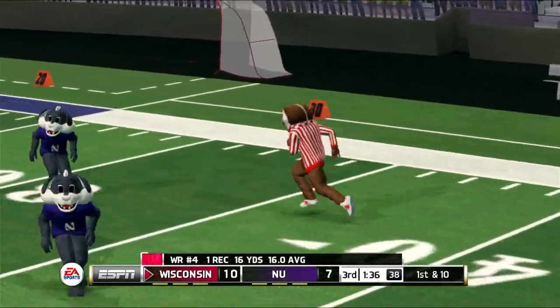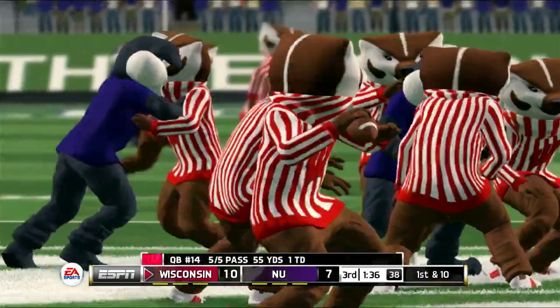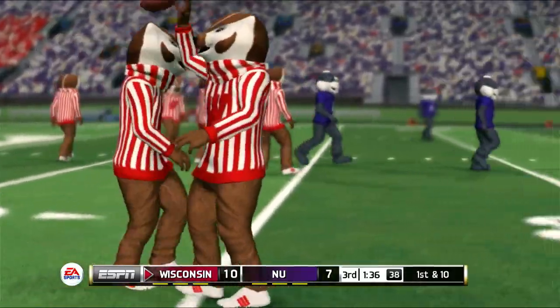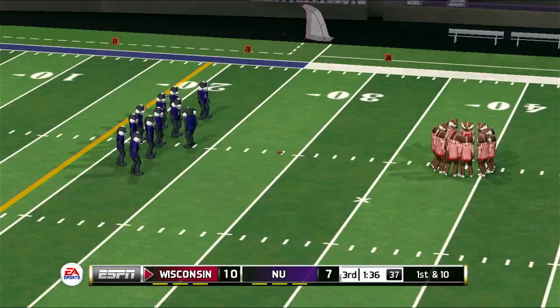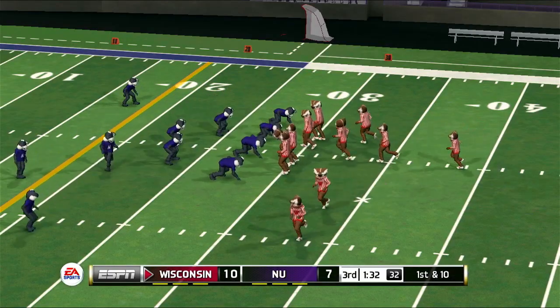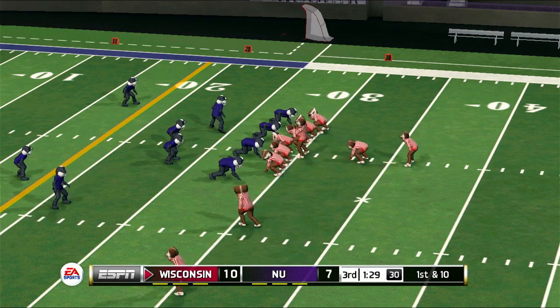Decision-making there and mechanics by the quarterback. He knew where he wanted to go with the ball, but he looked off the other receivers first. This is the eighth play of this drive. Wisconsin has a 3-point lead.